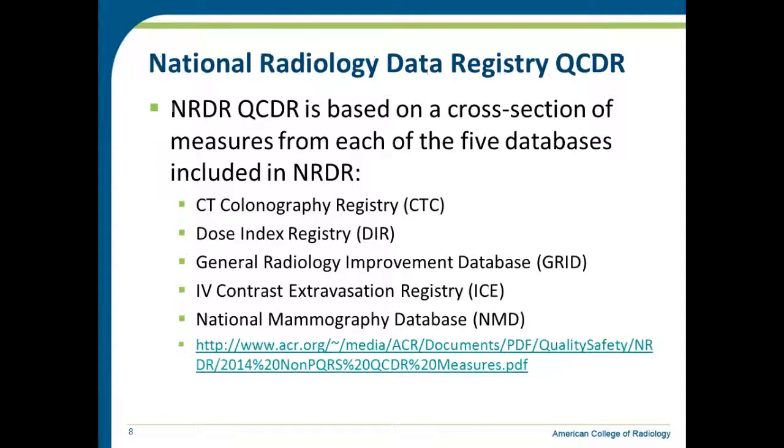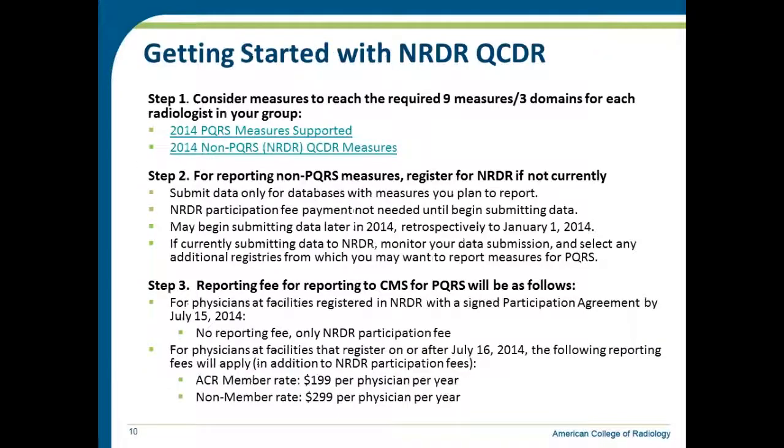So a little bit about the National Radiology Data Registry, Qualified Clinical Data Registry, also the NRDR QCDR. The measures in the NRDR QCDR are based on a cross-section of all the 5 databases in NRDR: the CT colonography registry, the dose index registry, general radiology improvement database, IV contrast extravasation registry, and the national mammography database. You can see a list of the measures included in the QCDR at the link shown here.